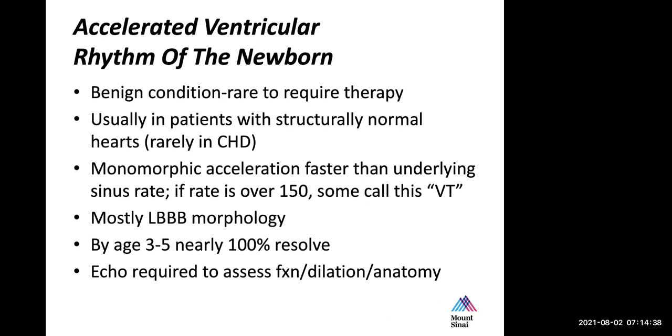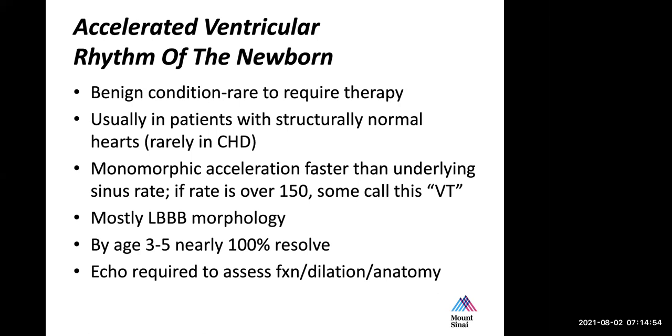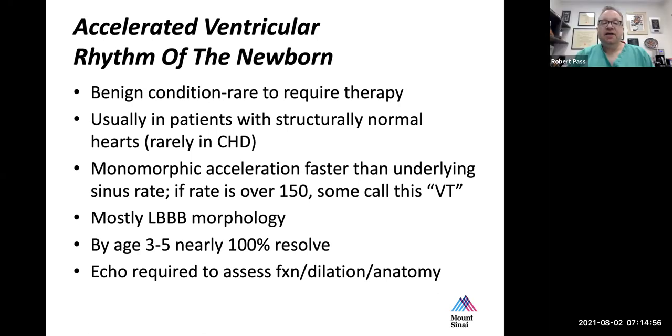I think with time, if the rhythm is really accelerated, it just impairs the function of the heart. That's right. It essentially causes a tachycardia-induced cardiomyopathy. So really, you would want to do the echo to make sure. Now, we would not expect that at a heart rate of 110 that we would see a cardiomyopathy picture from someone with an accelerated ventricular rhythm.